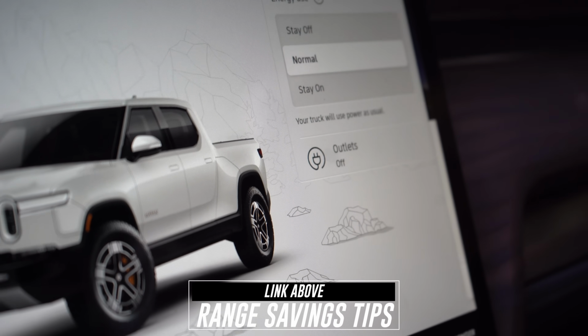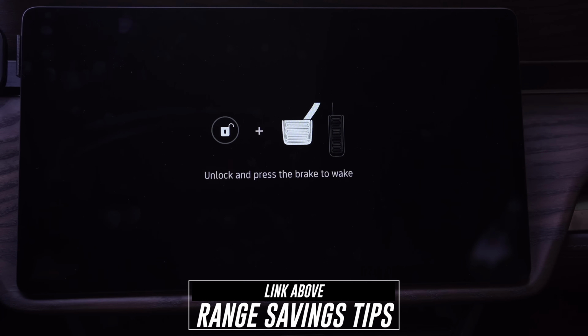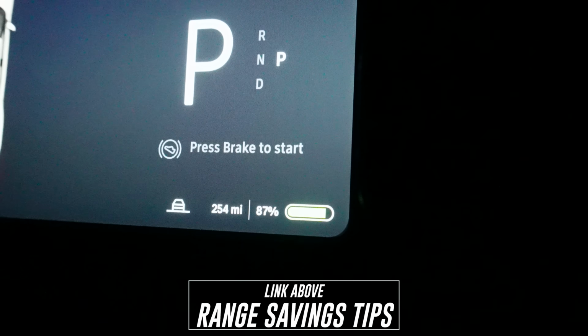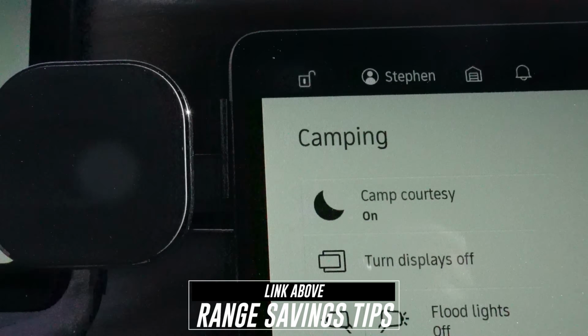I've actually done a few tests on this, and there's also a feature in camp mode that lets you essentially turn the truck off, and that does a great job of saving battery if you're not going to be using the vehicle. I've used this a lot on our previous camping trips, and it's been a feature that's been really nice to have.